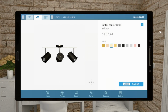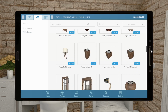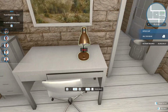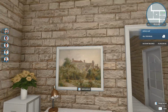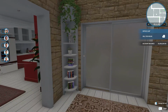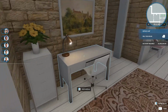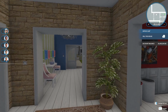Work. And then we can get a desk lamp. I like the brass one down here. That one. I think that's a nice little place to come and do your homework, or whatever needs to be done. Sit, write an essay, bring your laptop, play some games, do some stuff. Awesome.